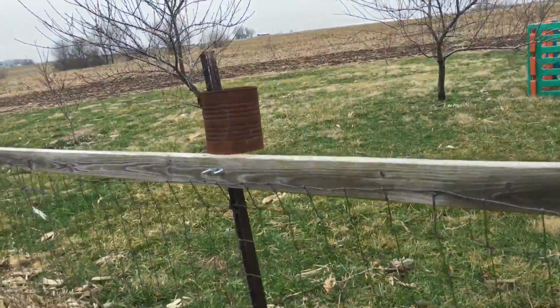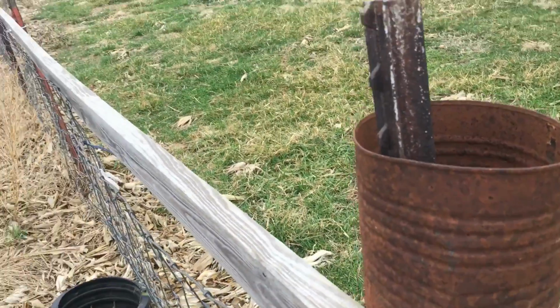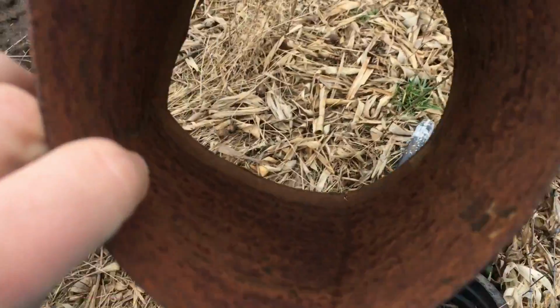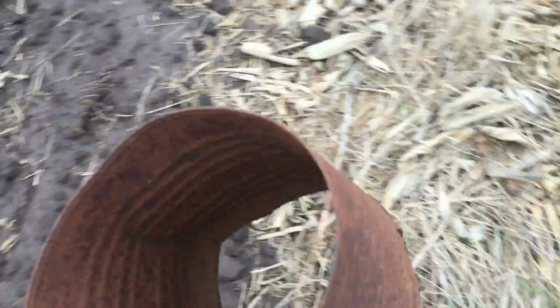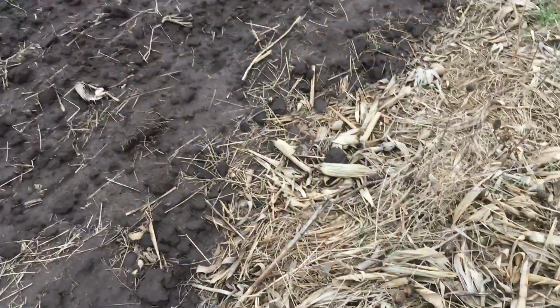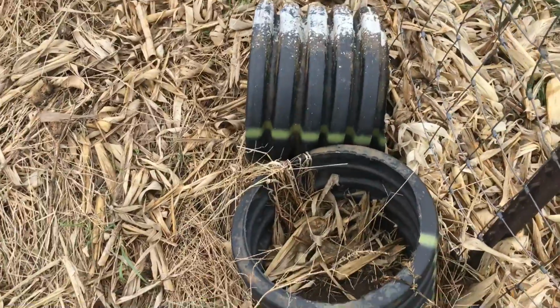And all these cans are for my broccoli. Sorry, I almost fell there. That sounded weird. And you put it around them so they get strong in the dirt. Kind of twist it. But that way their main stem doesn't get wind damage and they can get strong. And then I take them off.